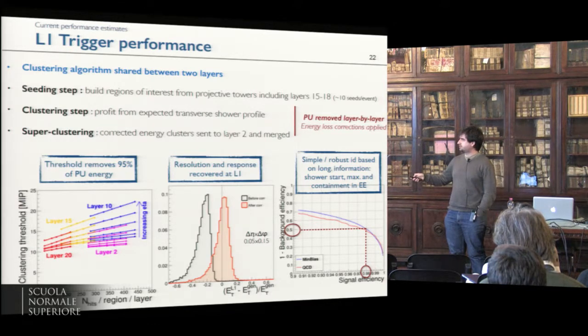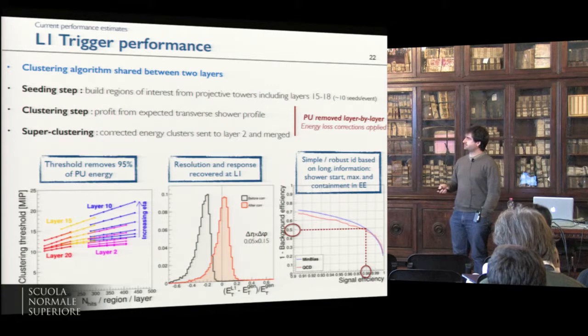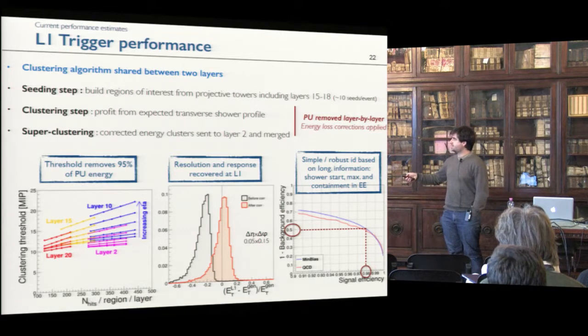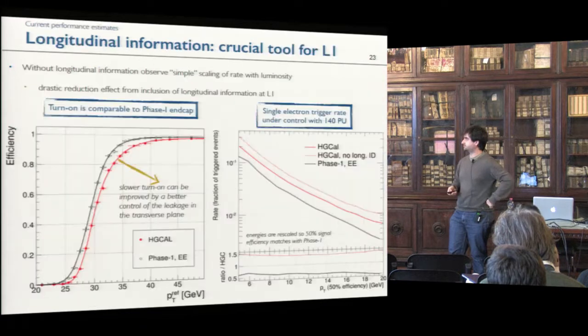So the resolution after subtracting the pileup and after some correction for the fact that you are now summing in a 2 by 2 centimeters square zone, so it's a very tight zone, is shown here. And after this, you can apply some simple electron ID based on longitudinal information. So you can use where the shower starts, how long it lasts in the detector, and also what is the ratio of energies in the back layers to the front layers, so somehow the containment of the shower. And this is a ROC curve showing the signal efficiency at 98%, which yields a background rejection of the order of 50% already at level 1 trigger level, with very coarse, very simple information.